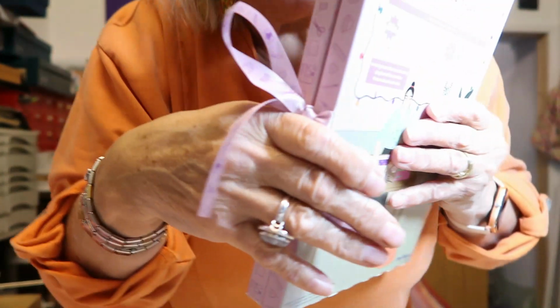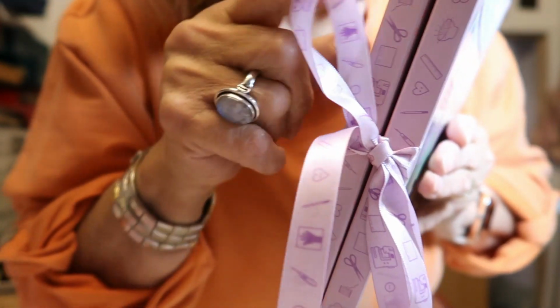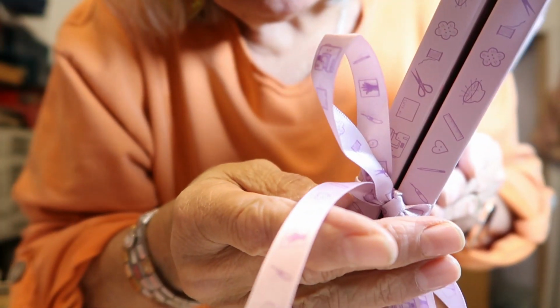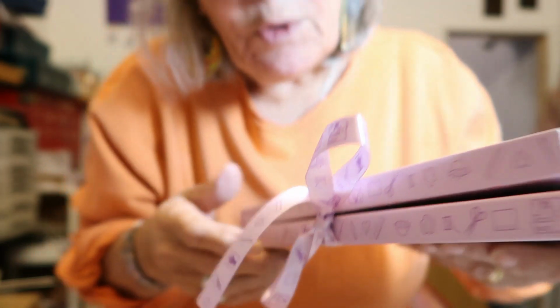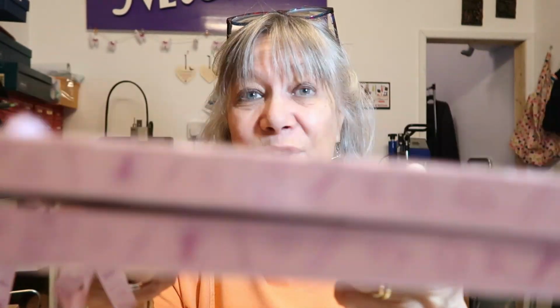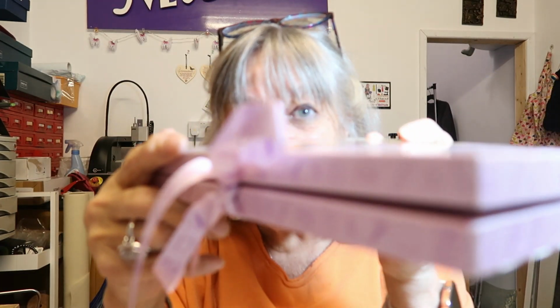She's got ribbon on the end here. I don't know if you can see that ribbon. Let's see if I can do that. And the ribbon on the end matches this pattern down here, I think. It's got rulers, hearts, funny faces and all sorts. Now I'm not going to open this one either, although I'd be keen to. Nothing in there. I can't see anything in there. Can you? See if you can see. No, I'm not going to see anything in there.